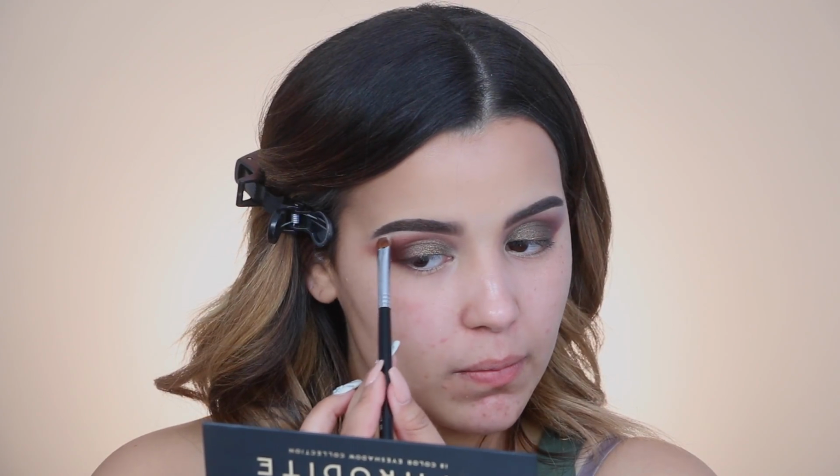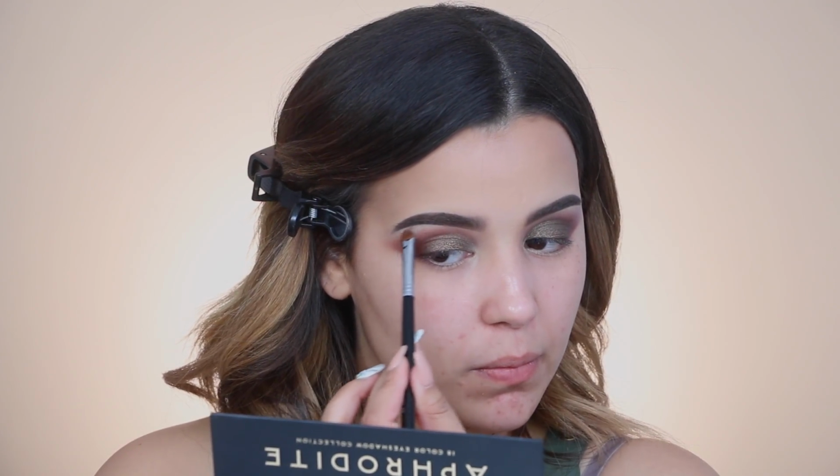Now I wiped the brush off. Now I'm going to go in with the shade called Bay, and I'm going to place it on my brow bone on the Huda Beauty side as well. So this is what I'm working with. I'm just going to pop on some liner, some lashes, my face, and then we'll work on the lower lash line. All right, you guys, we are back.